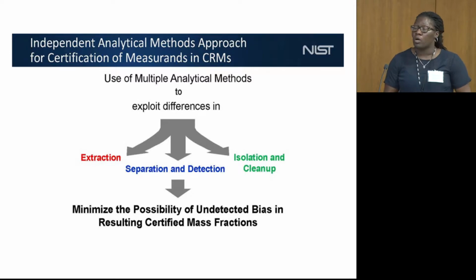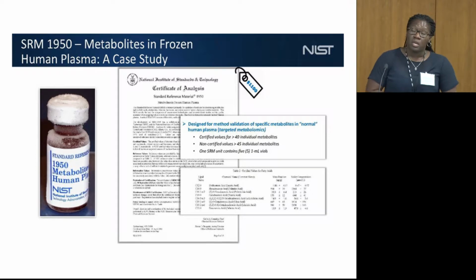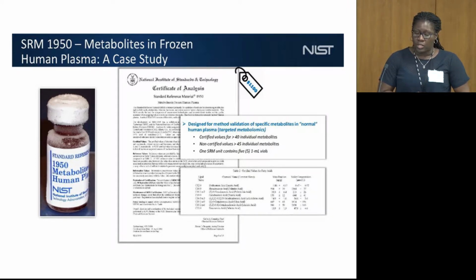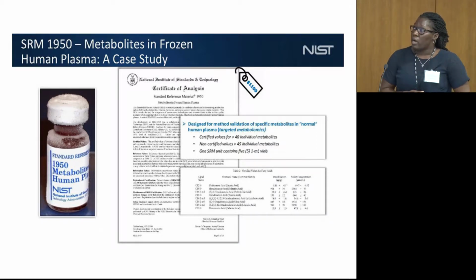And as an example, many of our metabolomics stakeholders are familiar with SRM 1950. Oliver mentioned this as well. And so it's metabolites in frozen human plasma. It was designed for method validation of specific metabolites in normal plasma. And so it's certified for over 40 individual metabolites. I think it's closer to 45. And we also have about 45 or a little more than 45 non-certified values for metabolites.